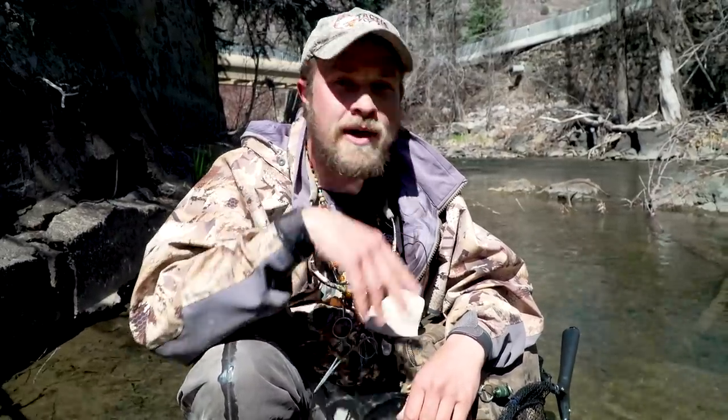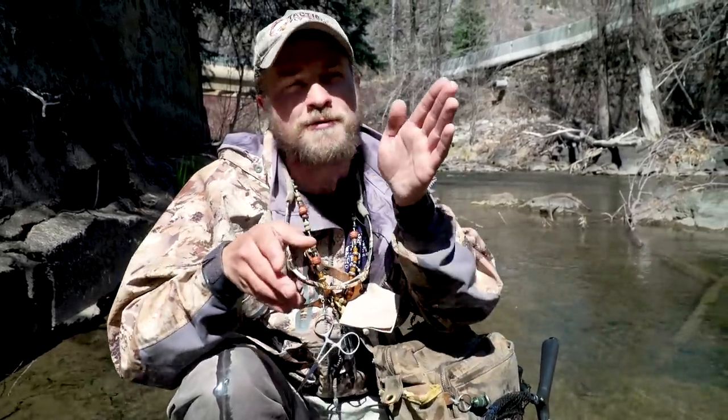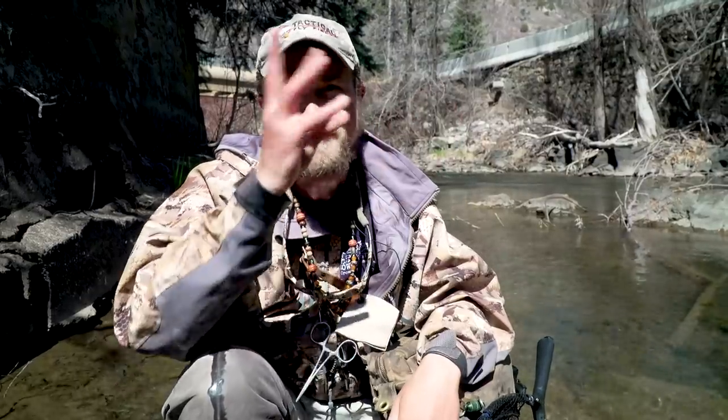So we took our time, waited for about 30 seconds. He came trundling back, got back in his spot, watched him eat a couple times, made sure he's happy. Put a couple drifts and went right over top of him and he ate nothing. Nothing, nothing. And then the third one that came off just for whatever reason in the right place, got him. So pretty sweet. We're glad we're finally seeing some baetis like we hoped we'd see.